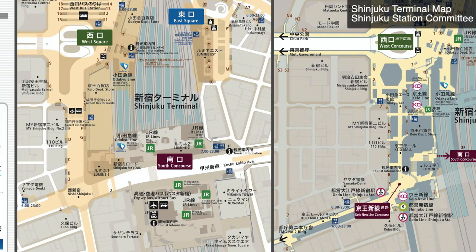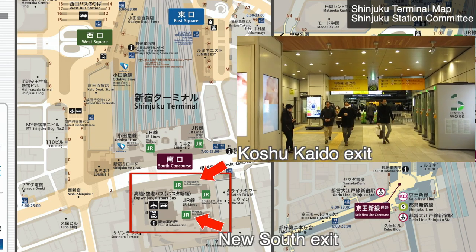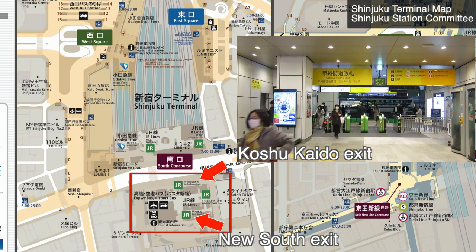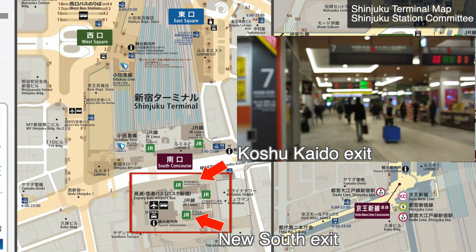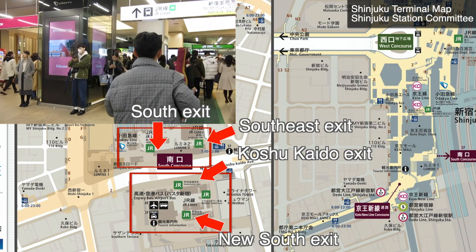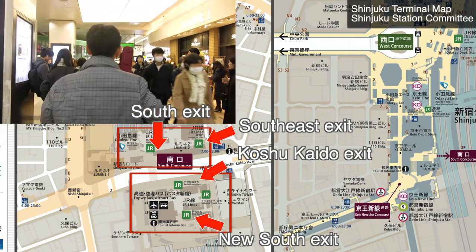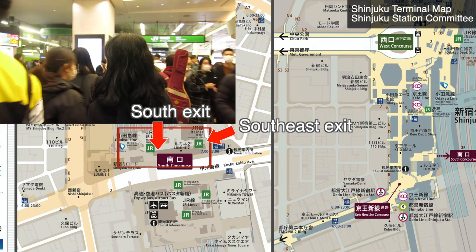If you go to Narita Express platform from other JR lines, head to the second floor of Koshu Kaido exit and the New South exit. There are two areas on the second floor of JR Shinjuku Station. One is New South exit and the Koshu Kaido exit area, and the other is South exit and the Southeast exit area. You cannot go to Narita Express platform from South exit and the Southeast exit area.